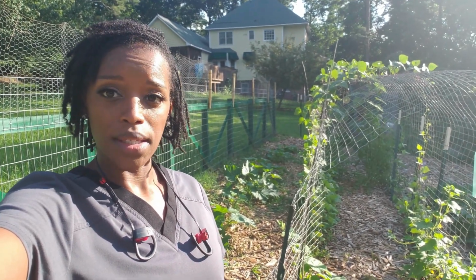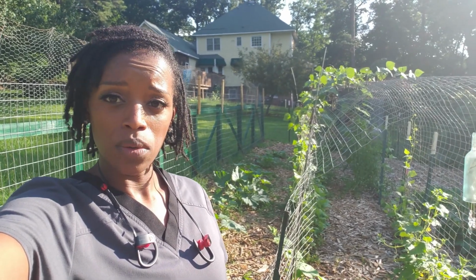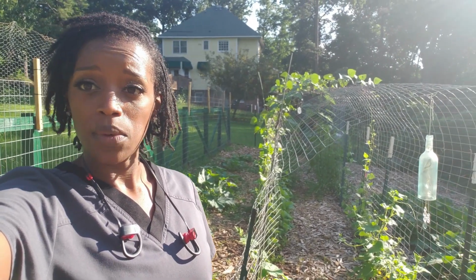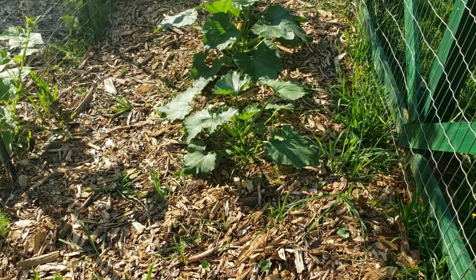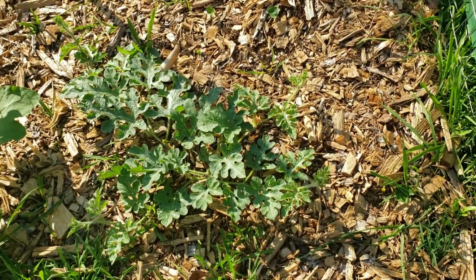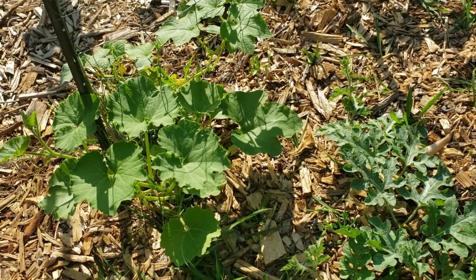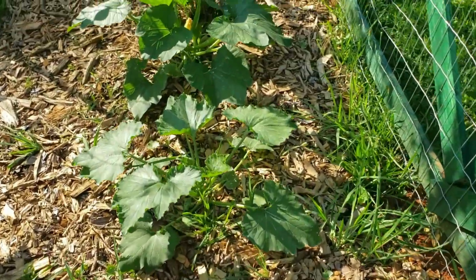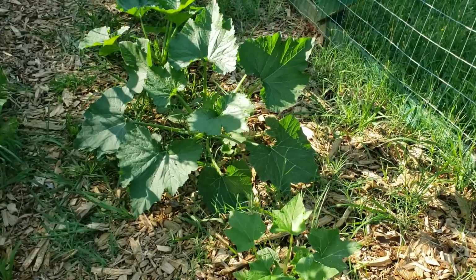It seems like we've got some things that are ripe and ready to go. So far this season, I've picked a few green beans and one or two cherry tomatoes. So it'll be interesting to see what's ready to go so far. This is our zucchini row, which starts with a watermelon, and it's either a pumpkin here or cantaloupe, I can't recall. So our zucchini row, compared to the last video, has really blossomed.